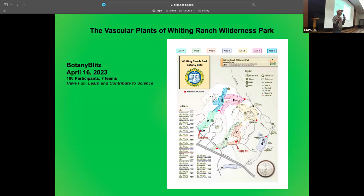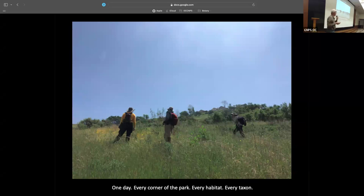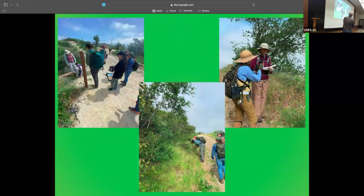So we took the park, we divided it into about seven areas. We put a really good botanist to lead each one of those areas. And then about 100 people showed up to work with those botanists and to travel those areas and to record all of the species they could. The way a blitz works, one day you cover every little area that you can possibly get to, every habitat, and you record every plant that we can find, every taxon at least. That's what we did and what you did, and you helped us a lot. So we spent a day in April doing that.